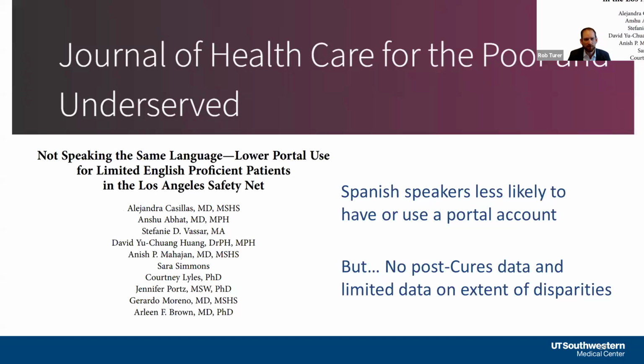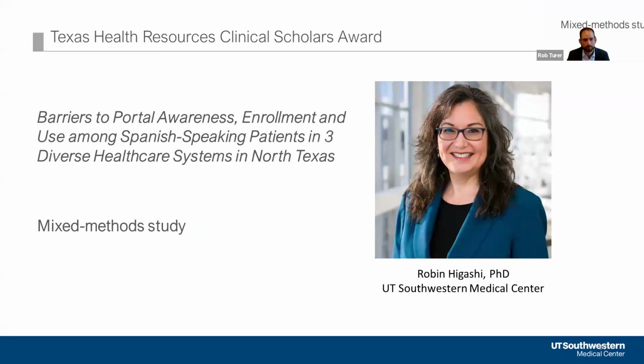One thing that pops up a lot in this literature is that Spanish-speaking patients are far less likely to have a user portal account. The literature is pretty sparse, though. This paper from Ale Casillas out at UCLA used audit log data. Unfortunately, it's pre-Cures data, but it's the best data that we have so far, looking at general use as well as feature use. There was substantially less likelihood of using a portal at all and significantly lower feature use rates among Spanish speakers, and in all limited English proficiency patients, compared to English-speaking patients in the same safety net health systems in Los Angeles.